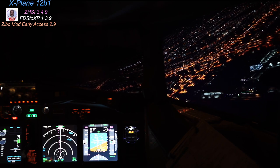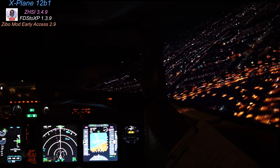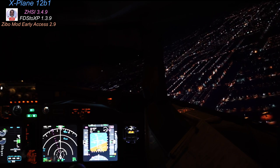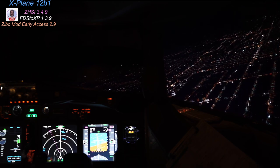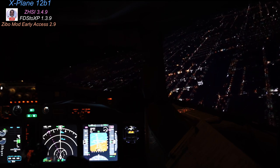Lighting looks pretty good. Had a couple of lights that were just a little bit too bright. As you can see out in the distance, there's a few out there as well that are really bright white. Haven't identified those just yet. But other than that, it's looking pretty decent now.